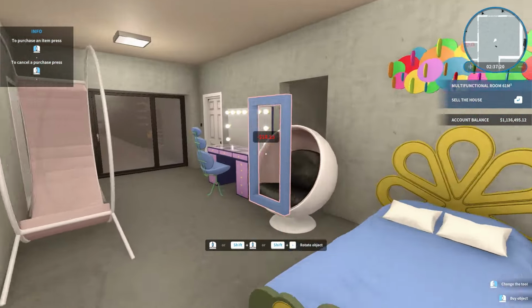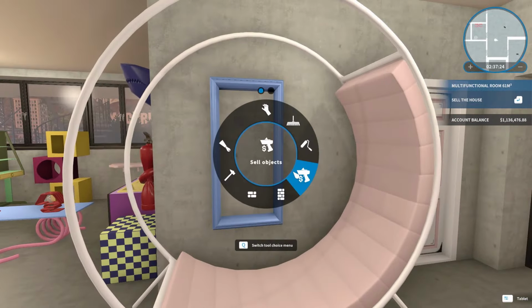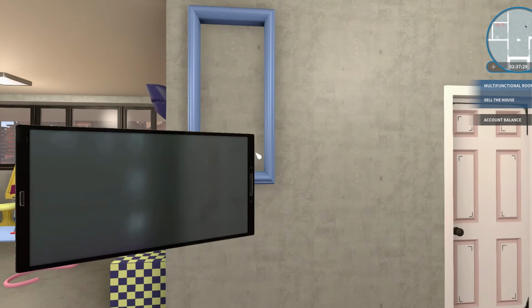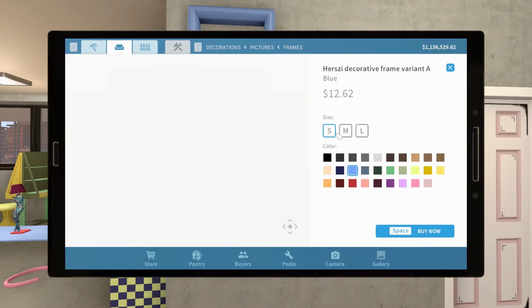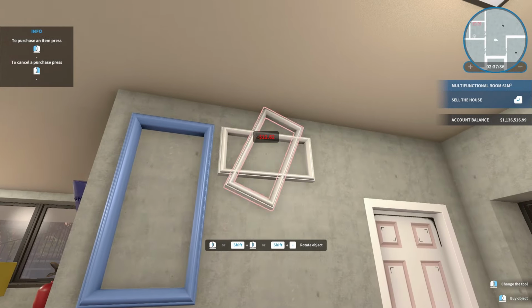Let's see here now. Do we have some wall space? Yeah, here we go. Let's get rid of the hamster wheel sofa. Here we go, like so. There we go. Imagine just putting different color frames, different sizes. Make it look kind of artistic, I guess.